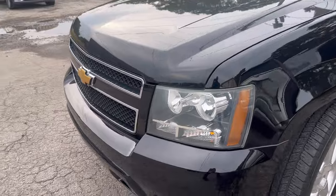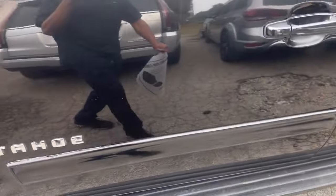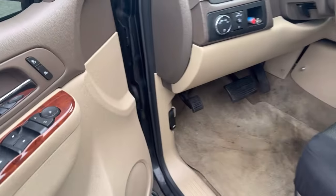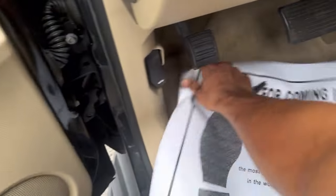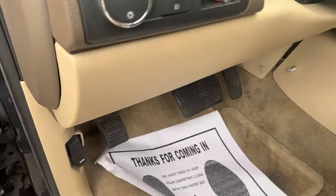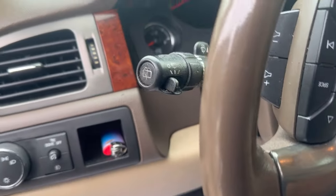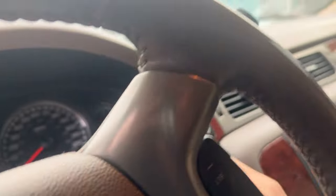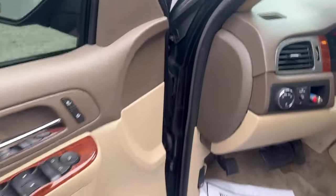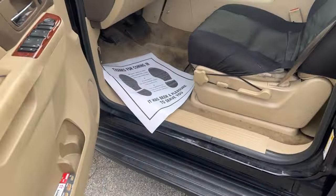Today's patient is a very nice looking 2012 Chevy Tahoe. Patient complaint: he's hearing some type of noise, like a humming noise or something, and feeling some type of wobbling. First thing that comes to mind, if I can find the keyhole, is a wheel bearing issue. These trucks are known for wheel bearing problems.